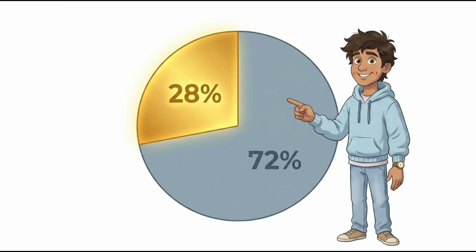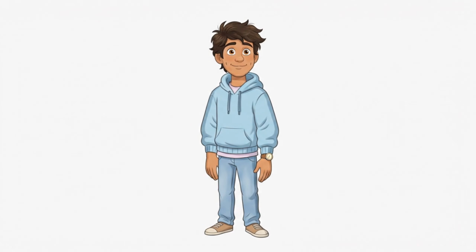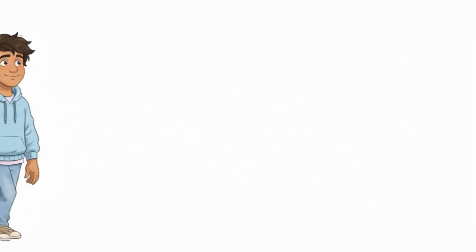Now here's where the math gets really brutal. Banks use something called the 28% rule. Your housing costs should not exceed 28% of your gross monthly income. So let's reverse engineer this. $3,686 divided by 0.28, and you need to be grossing $13,164 a month. That's $158,000 a year before taxes.